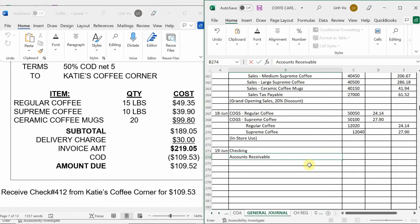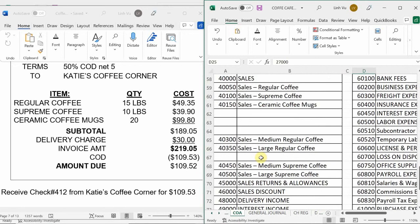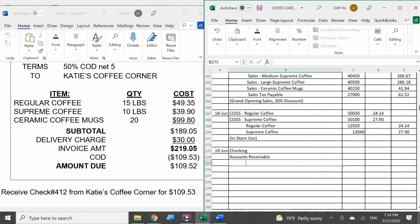Someone said we made a sale. What kind of sale? What did we sell? It'd be the sales for the regular coffee, the supreme, and then the mug. Good. Excellent. So we need to recognize every single sale. So we have sales, regular coffee. We have sales for the Supreme Coffee, and we have sales for the ceramic coffee mugs.